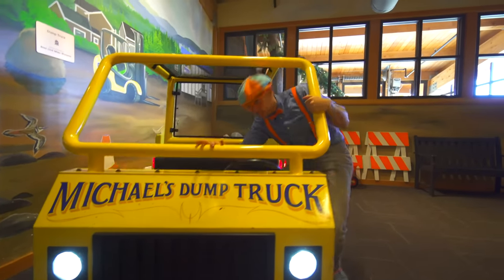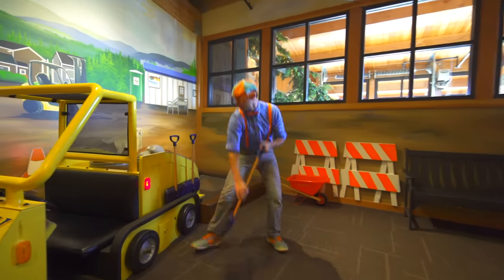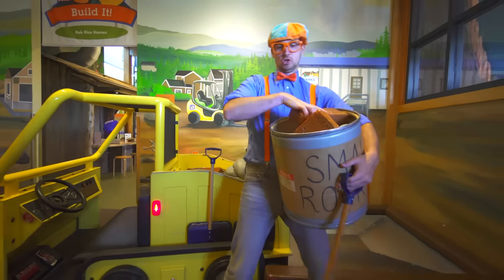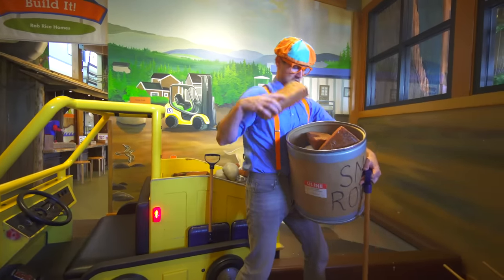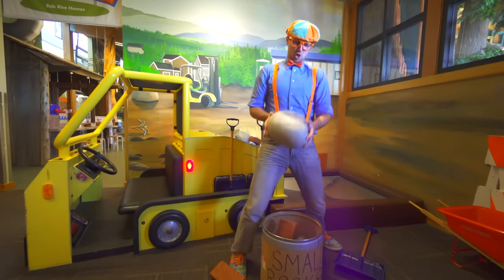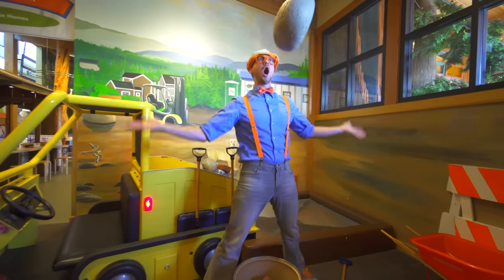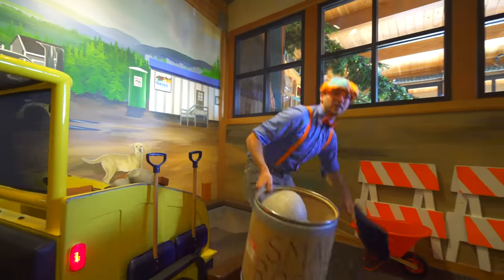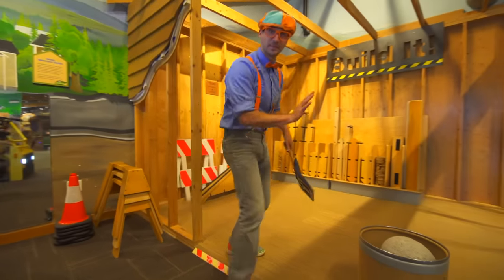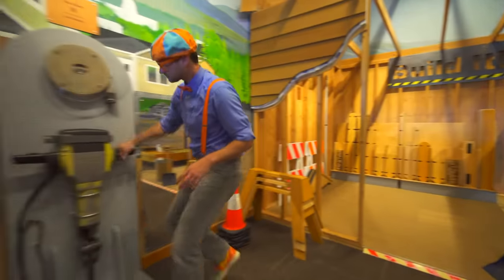Okay, now that we're at the job site, whoa, we need to grab our tools, like the shovel, and look at that heavy brick, and this giant boulder. Okay, let's bring everything over here. Okay, this is gonna be the job site. Let's go look over here though, at all the tools. Like this jackhammer.